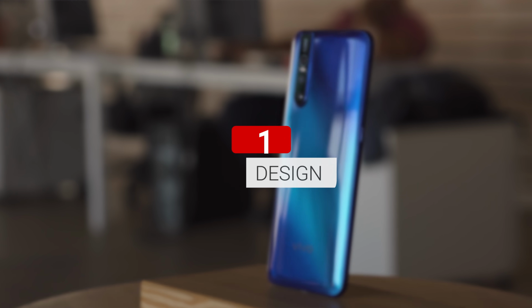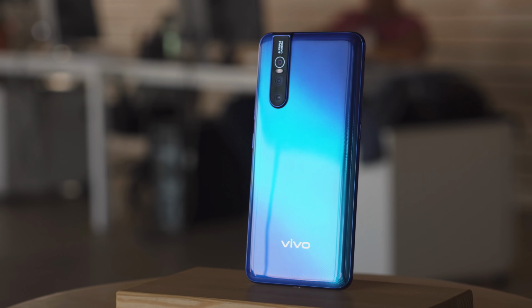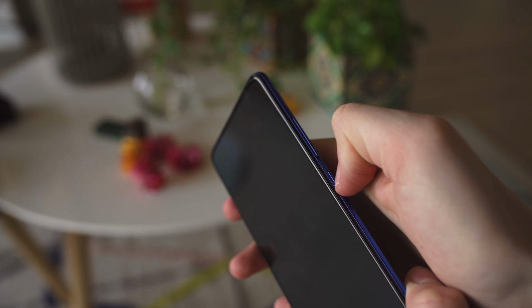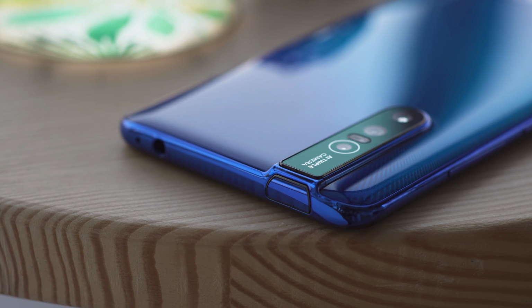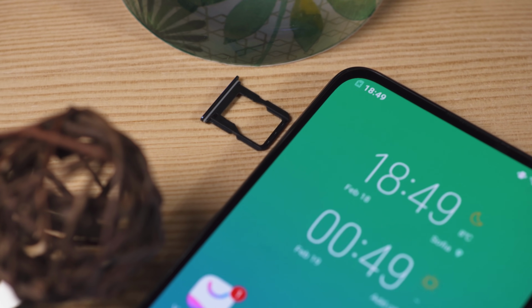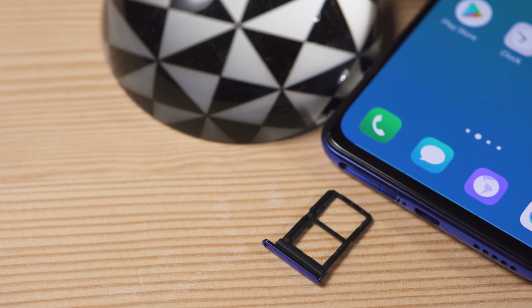First, this phone has a really gorgeous design. There's a blue gradient that looks awesome when it catches a light and a strip for the triple camera setup. The power and volume buttons are on the right side, while there's a dedicated voice assistant button on the left. On the top, there's the hidden pop-up selfie camera and the ever-rarer headphone jack. Surprisingly, you'll also find a dedicated microSD card slot and a separate dual SIM slot.